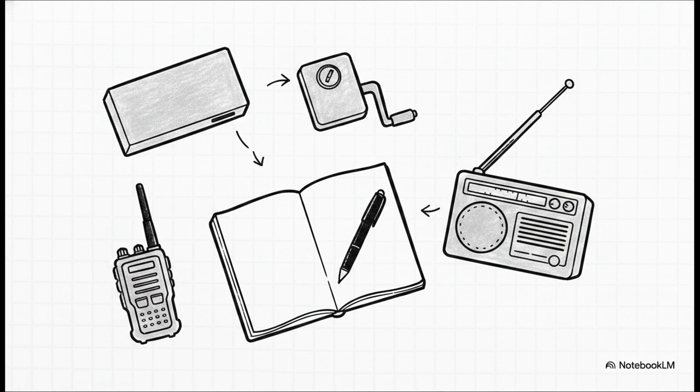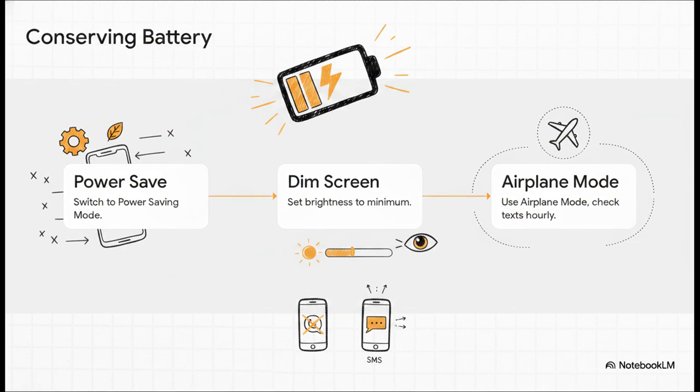Write down physical copies of important phone numbers. Your digital contacts are completely useless if your phone is dead. And finally, diversify your tools with an emergency NOAA weather radio and a backup device, like a satellite messenger or a two-way radio.